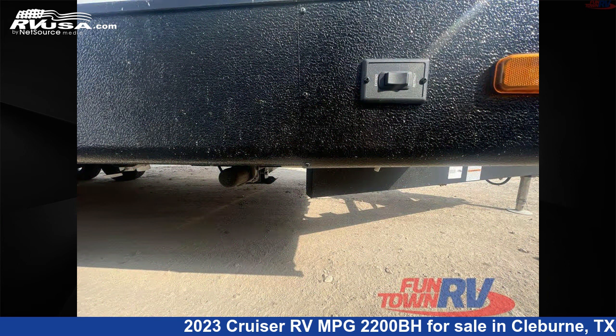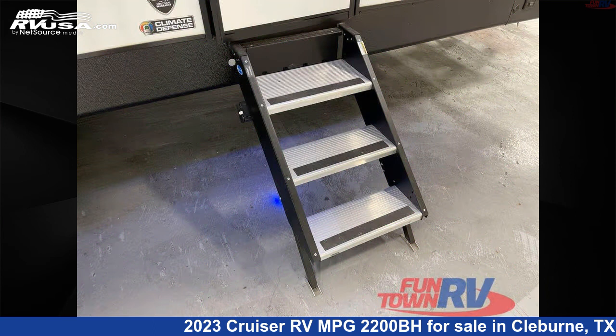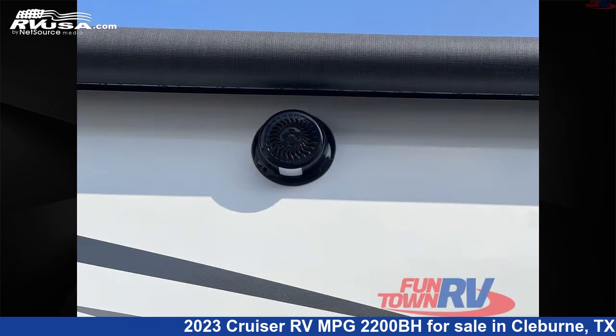This new Cruiser RV is 25 feet 0 inches in length and features a lavish interior, sleeps 7, slide-out, and 46 gallons fresh water capacity. The floor plan layout of this travel trailer features bunkhouse, Murphy bed, outdoor kitchen.